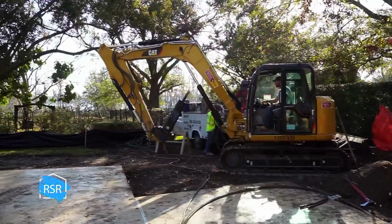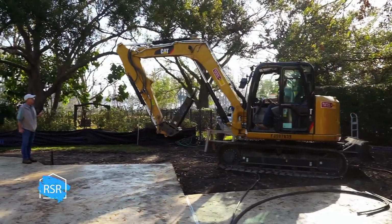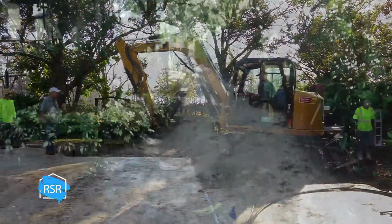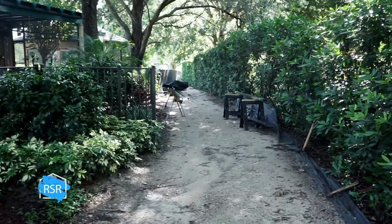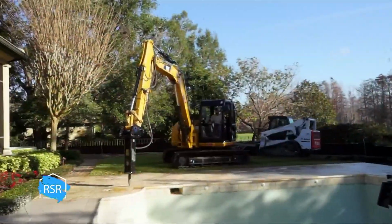Ryan says managing renovations in gated communities like this one requires special handling. In this setting, our biggest issue is just access for our machinery. The access we have is on the one side of the house here, and there's only about 8 to 8.5 feet of width. So that's really the hardest thing that we have to deal with.